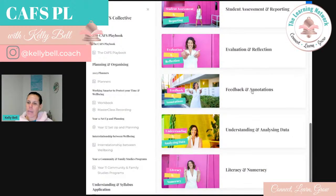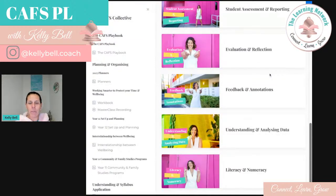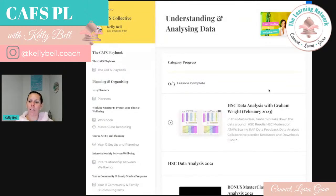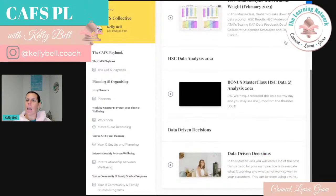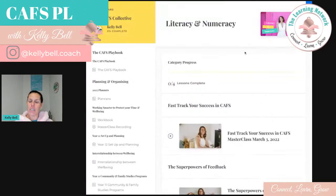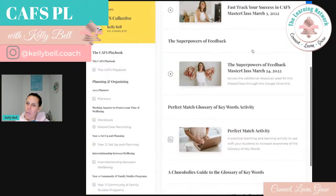Some stuff on feedback and annotations. I've recategorized this, so that will be coming soon. If you love my win feedback strategy, I have a whole heap of resources that is going to drop in there very soon. Data analysis, if you love data like me, we have quite a few lessons on HSC analysis. We have our session with Graham Wright at the beginning of this year, as well as some other bonuses around HSC data.